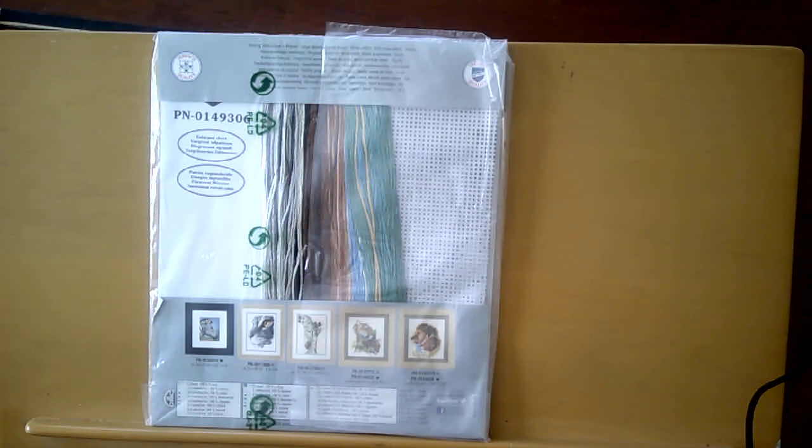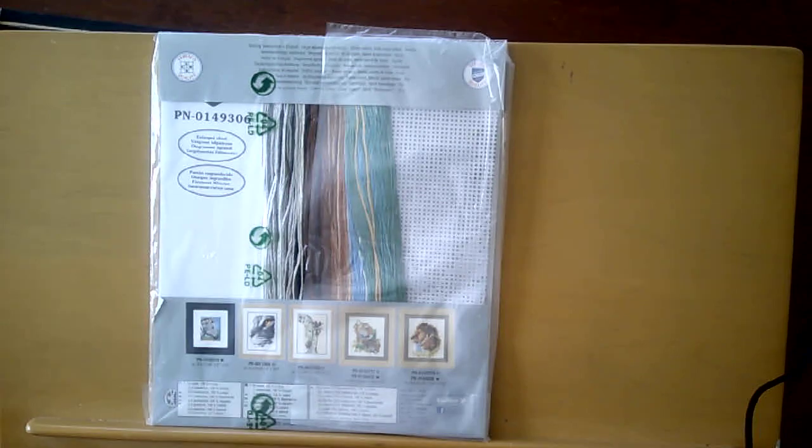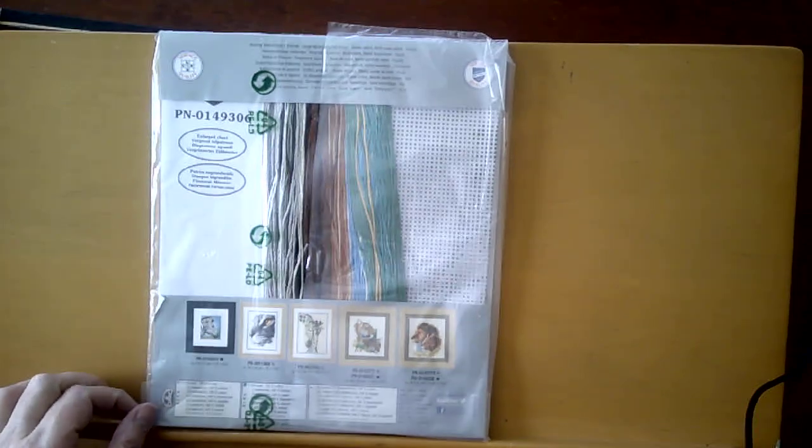Perhaps on the back they'll be kind enough to tell us what we're on. It's 14 count Aida, and they have little tiny images showing some of the other animals. I believe I may have the zebra. I did not have any of the others that I see there.